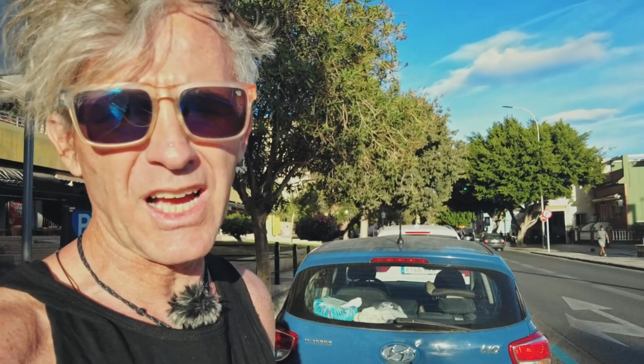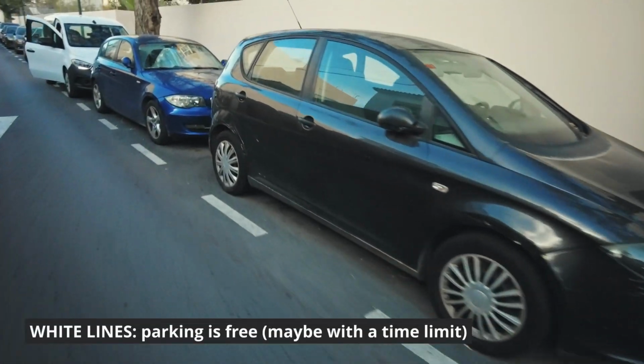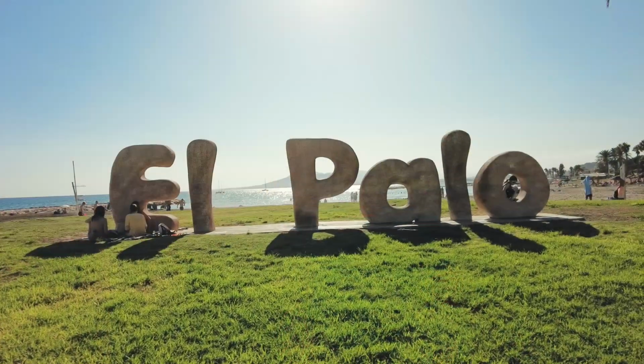EasyPark is my favorite because I can start the parking time and I can stop it whenever I'm back at the car, which means I can pay only for what I use. With white lines you can leave a car for as long as you want, it's free parking. Yellow lines are usually only places for loading or for cars with special needs.